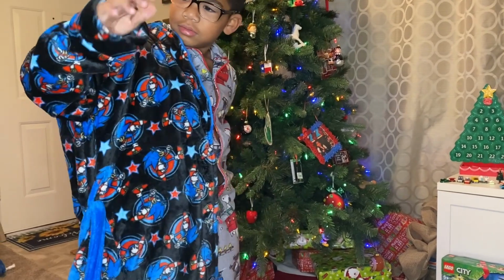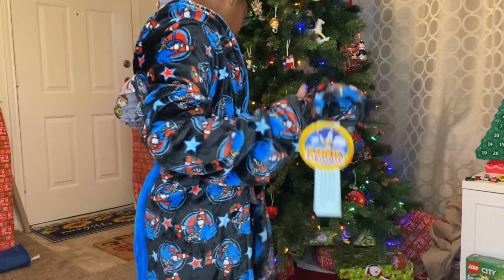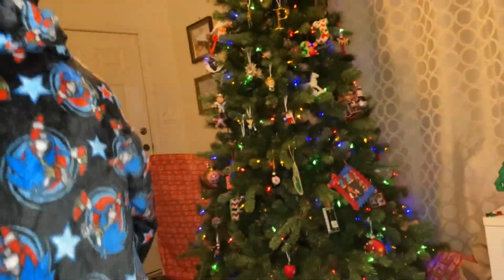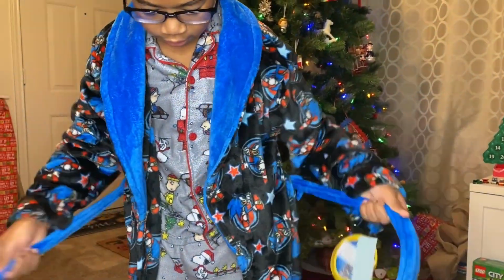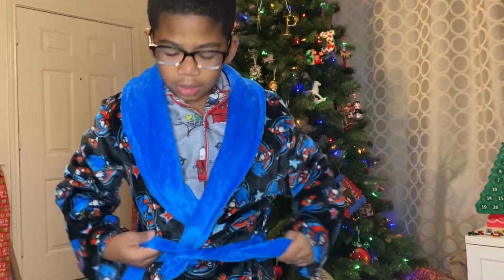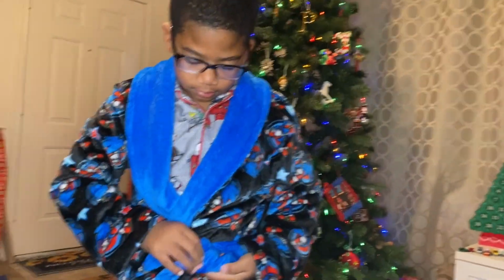It should fit. This is how all these are supposed to look on you. They're all supposed to look good on you. Let me help you. Ooh, so soft. Put the collar down. Nice, I like it. You have to put this first and then do it. I never really had robes growing up. Ooh, that's cute. Beautiful, beautiful. So soft. And it's Sonic, so yay.